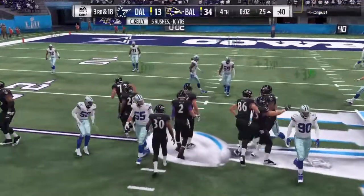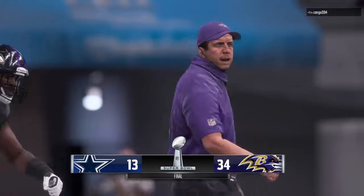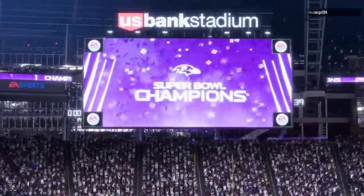Down to a knee here. The defense still with a couple of timeouts. We'll see if they want to use them. And it's all over. Just one is left standing, and that one is the Baltimore Ravens, your Super Bowl champions.